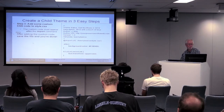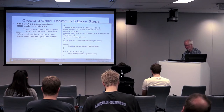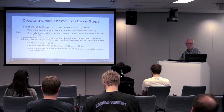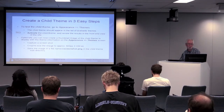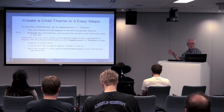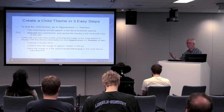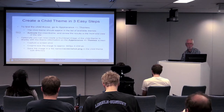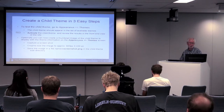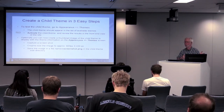So after you're adding the custom code, you save the file, and you're done. After that, to test the child theme, you go to Appearance, Themes. Assuming you've done everything right, the theme should appear in the list of available themes in Appearance, Themes. And then you can activate that child theme, review the results, and hopefully you get the result that you were aiming for.